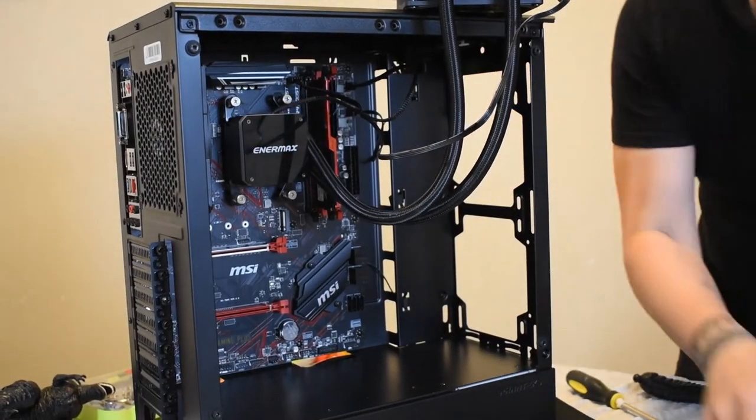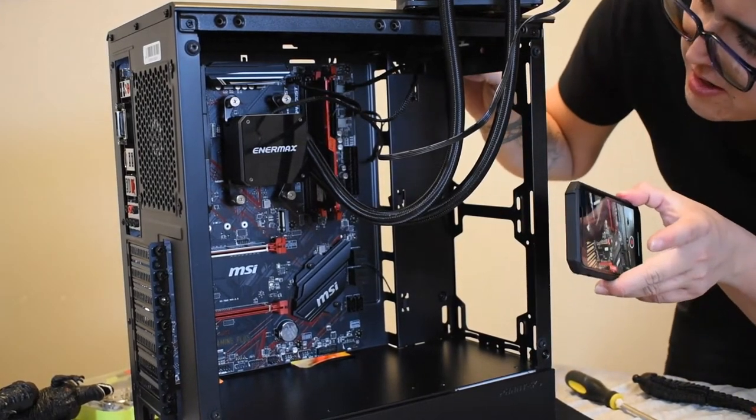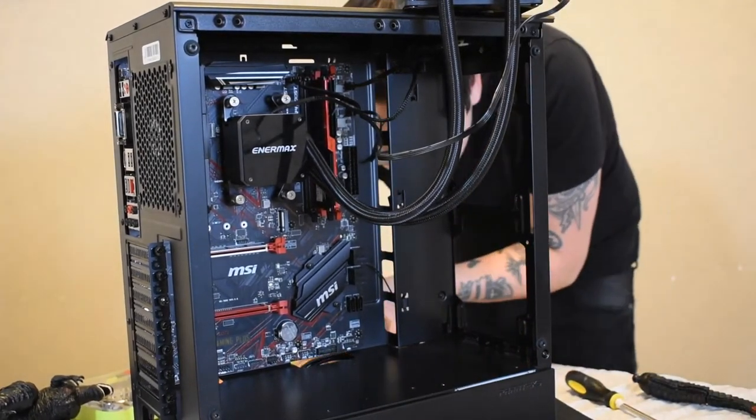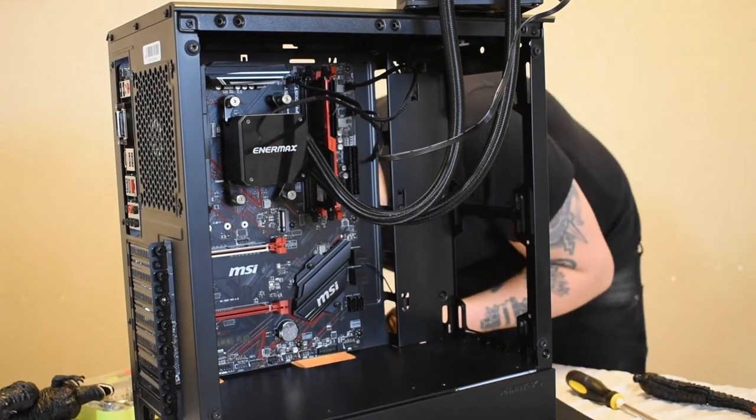There you go. Got one in right there. Next, let's go ahead and look. Our next thing we're going to plug in is going to be the USB 3.